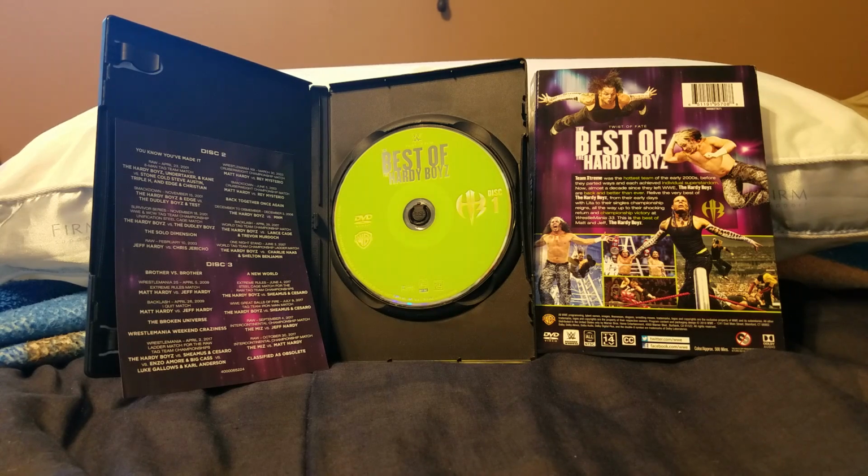Then you go to disc 2, which is an 8-man tag with the Hardys, Undertaker, Kane taking on Austin, Triple H, Edge, and Christian, which was an awesome, fun tag team match right there. Whenever they had those big tag team main events for go-home shows, they're always fun and definitely showcased right there. The Hardy Boyz and Edge versus Dudleys and Test was an average match, nothing really much to talk about there. Survivor Series unification match for the tag team titles, Hardys versus the Dudleys. Good stuff.